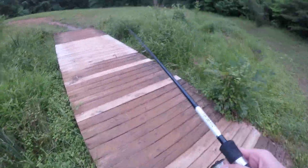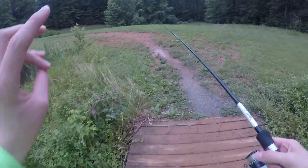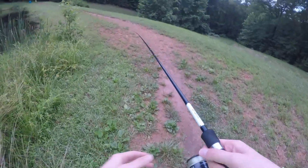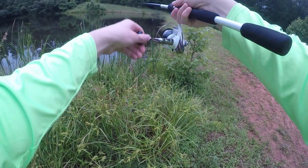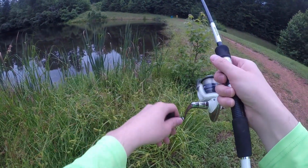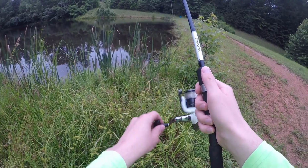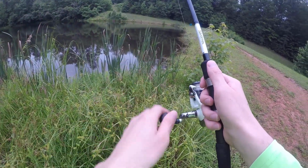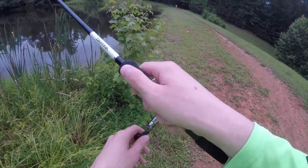Now, this pond here is not known for their Mondo bass, but I did catch a really nice sized one. I forget when, I don't know if it was last year or the year before that. So there's decent size in here, but I'm going for like a double digit. I mean, anything's possible, I guess.